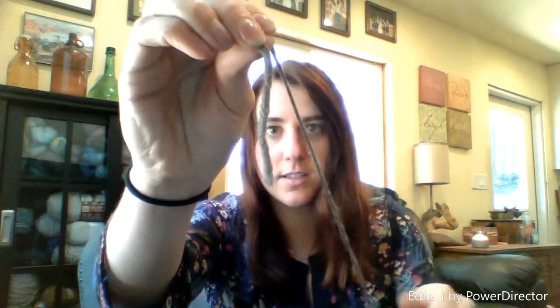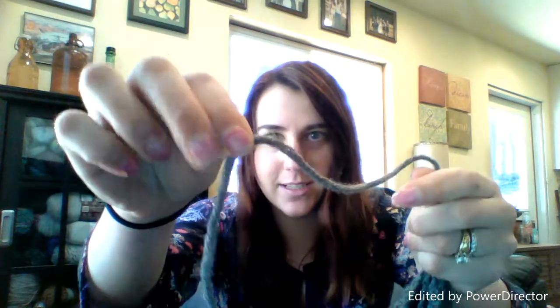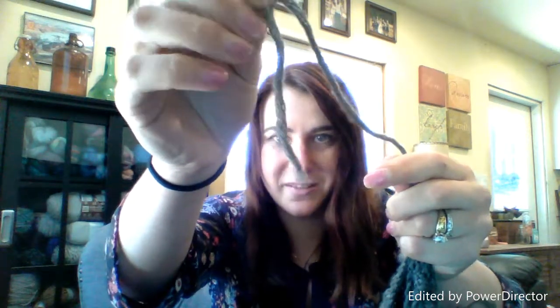Yeah, I love it. It's so soft. It's so squishy. It's still super splitty. Like, here's an end, and you can just see it's coming apart. The twist is just untwisting out of it. It's crazy.